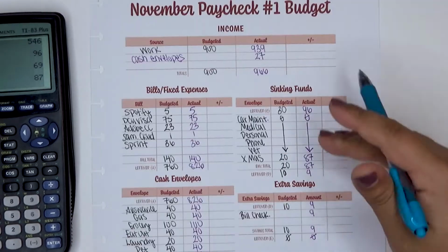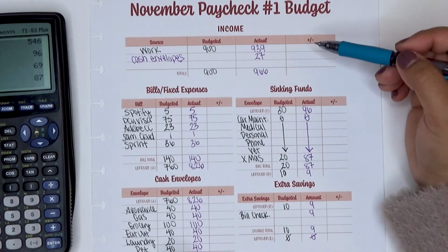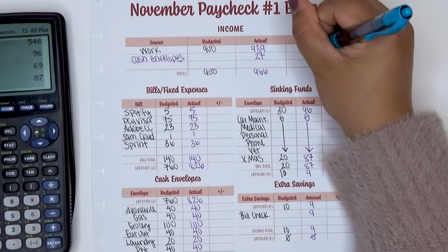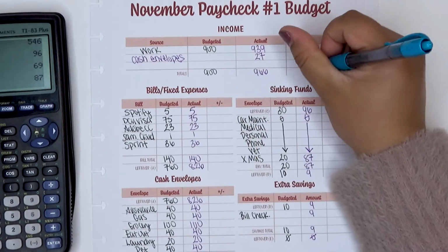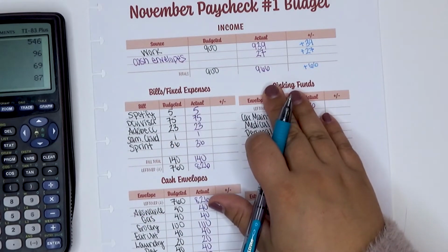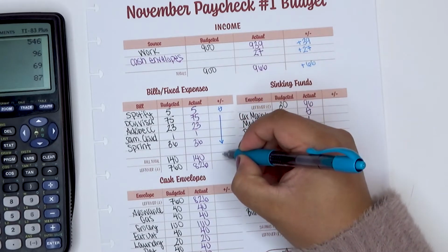my budget. And for all intents and purposes, I just like to see if I went over or under in certain categories. So I had a surplus of $39 and a surplus of $27, which is a surplus of $66. So I was actually pretty close in estimating my income there. So all of these were very accurate.